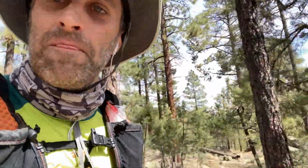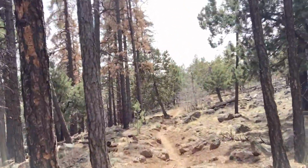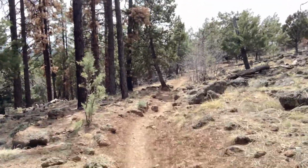So yeah, great day. I enjoyed myself immensely. And I mean, these are the trails I get to finish up on. Look at that. It's gorgeous. Beautiful mountain biking trails. And you can hear that wind blowing. It's really nice. Get a nice breeze up here.